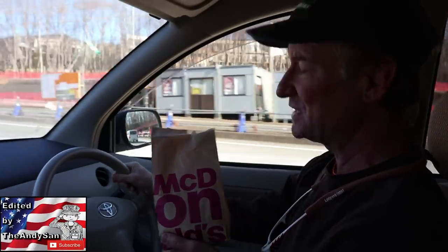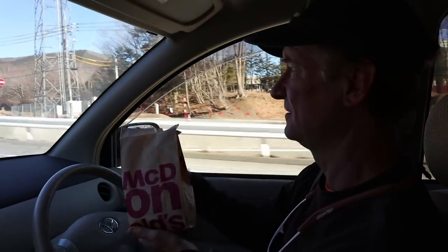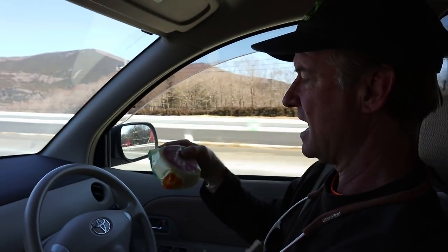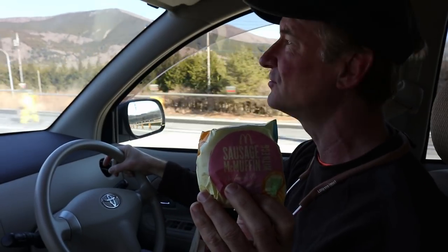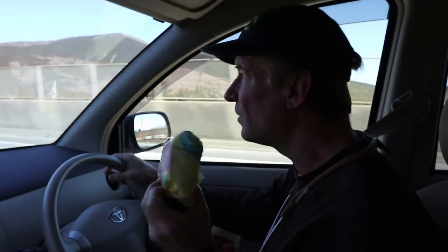The first meal of the day. I got my MCD on, whatever that means. Oh, it's a McDonald's. I haven't had McDonald's in ages. So I got this. It's the sausage egg muffin. Yeah, haven't had one of these in ages. Really, really looking forward to this. So I got the set that comes with coffee. Comes with coffee and also hash brown.